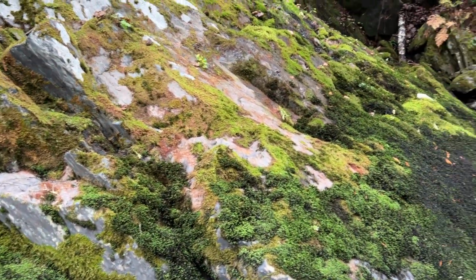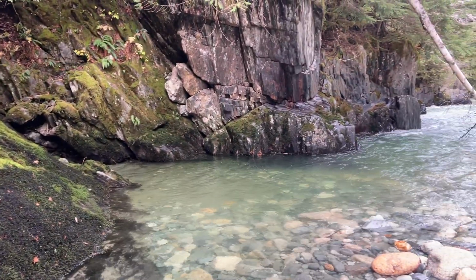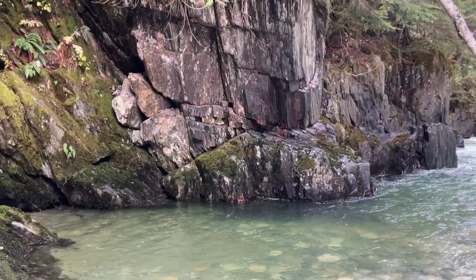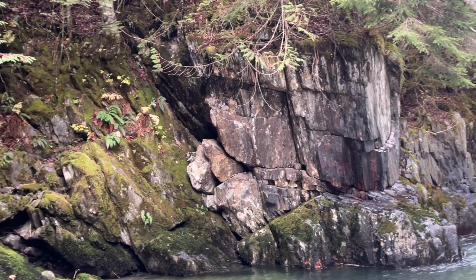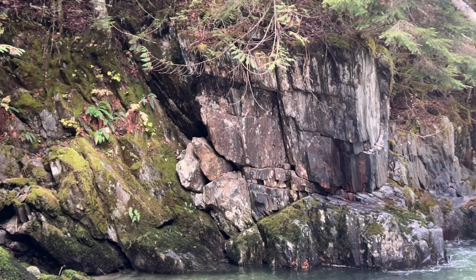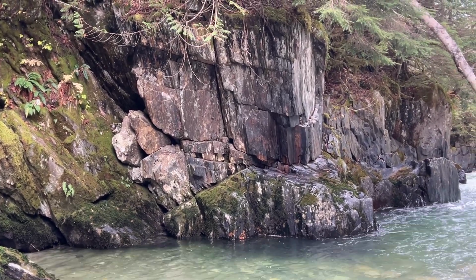Okay, fans. So I was correct. The river has shifted quite a bit. It's super cool here that you can see, like, this is not like a man-made canyon. This is like all plate shifting, right?